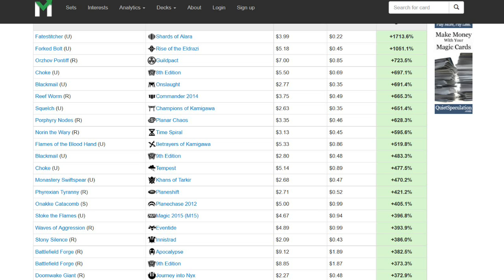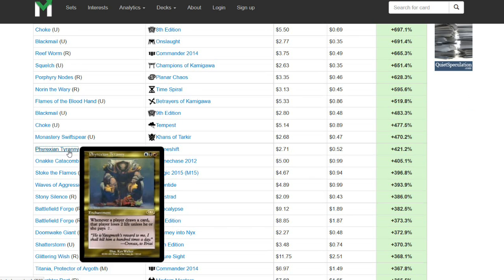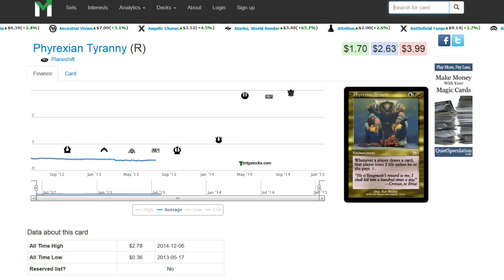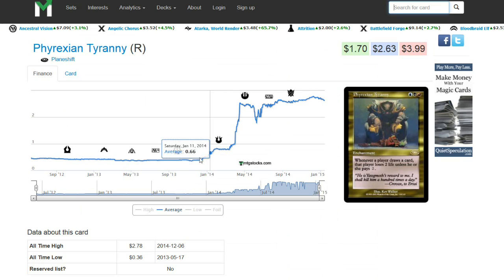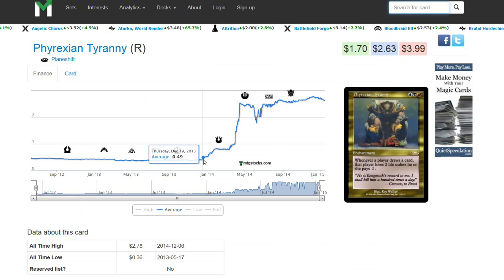I'm going to show you cards like Phyrexian Tyranny, and it's easy to predict why a card like Phyrexian Tyranny went up. And I also want to show you when this happened, so you can know when the prices moved. So it looks like November. Okay, so the Commander decks came out here. This is going to be a staple and an upgrade in every one of those Mind Seize decks, because by far the most popular Mind Seize Commander is the one where when you draw cards you lose life.